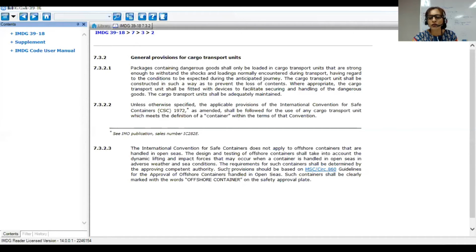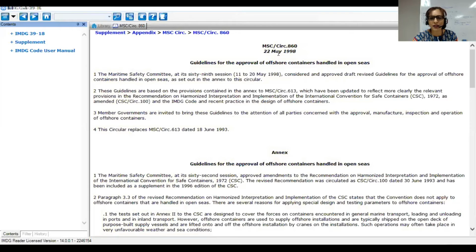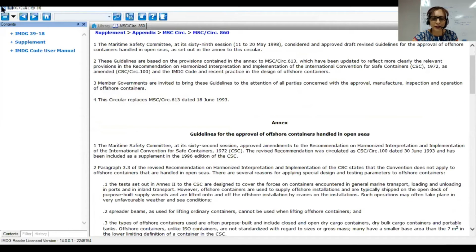The requirements for such containers are determined by the shipping order, the MSC, Maritime Safety Guidelines, this one, the MSC circular. So this gives you the guides on approved offshore containers that can be used for carrying dangerous goods to the open sea.